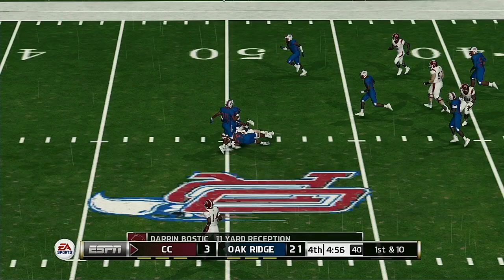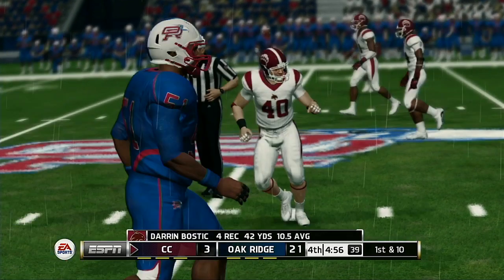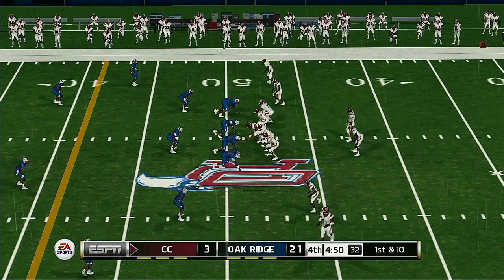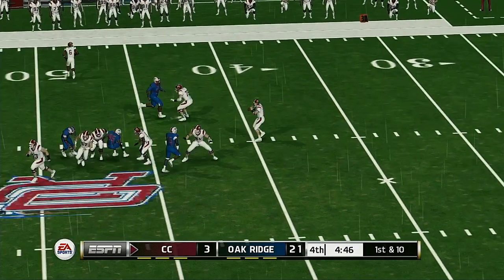And a quick throw. Tackle made at the 48-yard line. Just another weapon for this offense. He's got good hands, and he's tough to bring down. He showed right there that he can make something big happen. First and 10, ball on the 48-yard line.